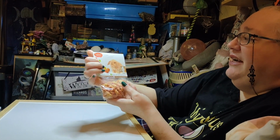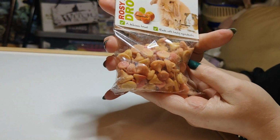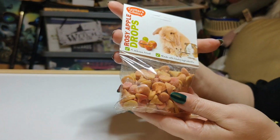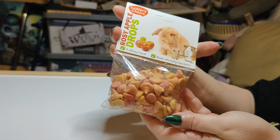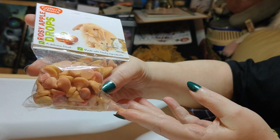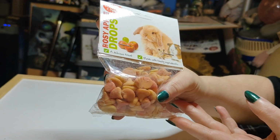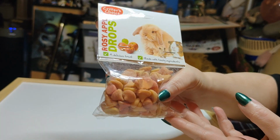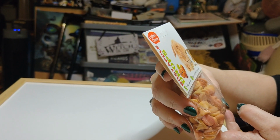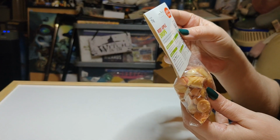So, right. These I've got before. Actually, they're really popular with my kids. My kids are all hamsters, so don't get confused, people. Right, these are rosy apple drops, and as I say, they're little chocolate drops basically, but they're a nice, delicious treat. I'll take their word for that. I'm not trying it. Made with tasty ingredients. They are $2.99. I mean, it's not bad.